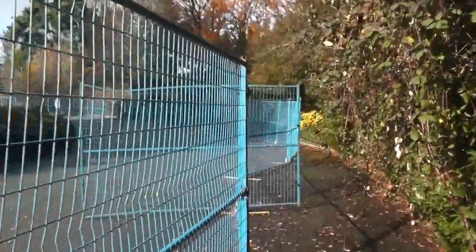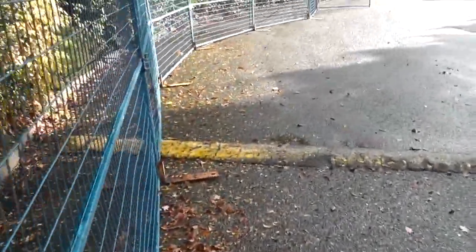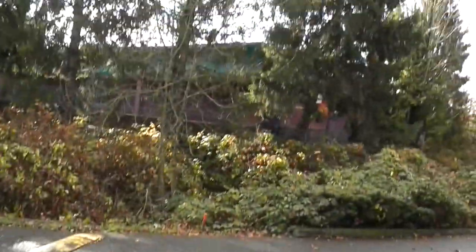But let's see if there's any opening down here. I know there's an entry over there. Because this actually leads to this old abandoned mall that was closed down quite a while ago, a couple years back, because they had asbestos. And the owner didn't want to get it torn down because the Dollarama is actually connected to it. And there's a few other businesses connected, oh, here we go, to it.